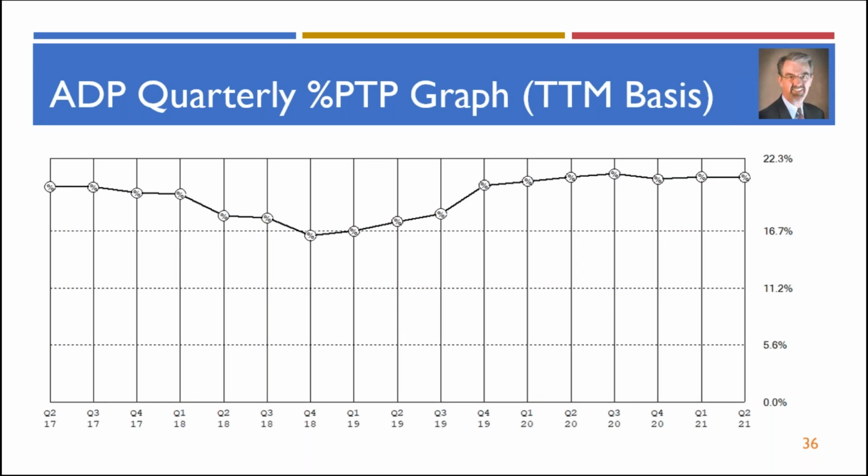The quarterly percentage pre-tax profit graph on a trailing 12-month basis shows their percentage of pre-tax profits. It's been very stable up in that plus 20% range. It's fallen off a little bit in 2018, 2019, but it's been very consistent even through the second quarter of their 2021 fiscal year, which is where we are right now. That second quarter ended December 31st.